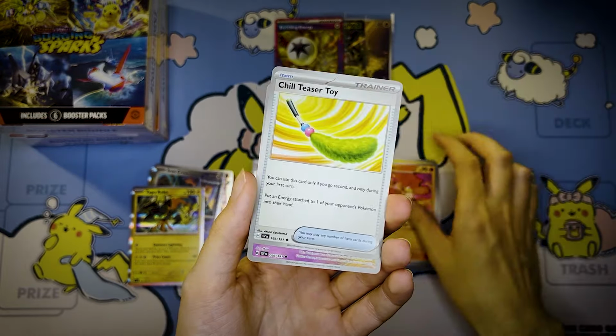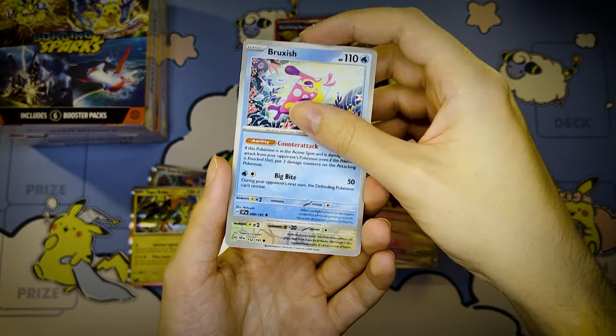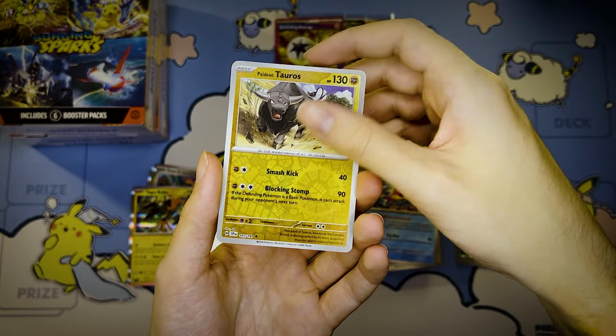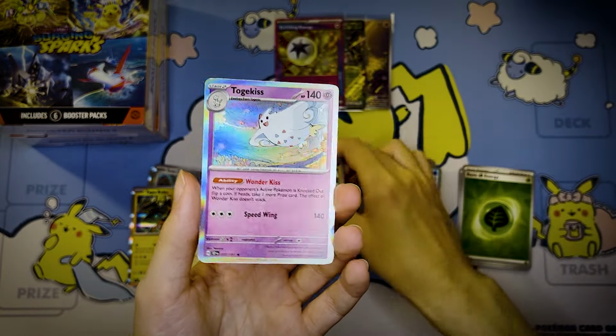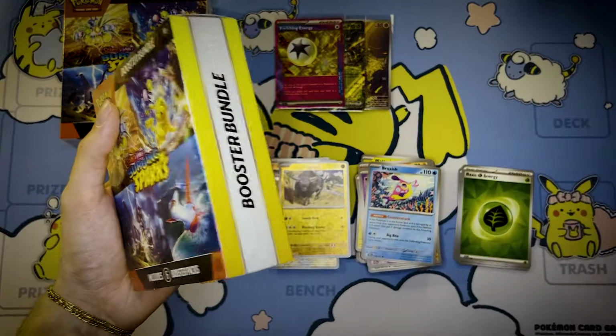Let me see here. Chill, teaser toy, Fluttermane, Bruxish, Rufflet, Taurus, and Togekiss. Beautiful. And that was the first booster bundle. On to the next.